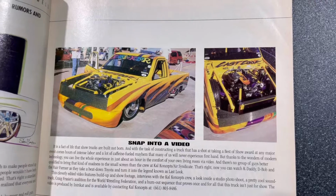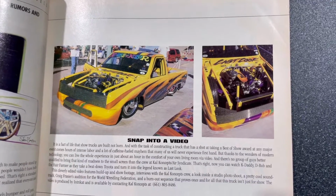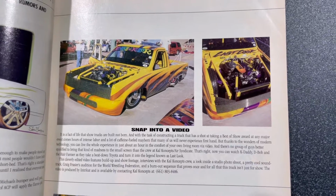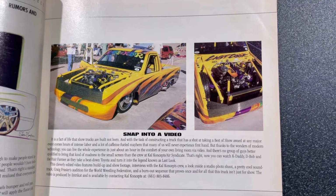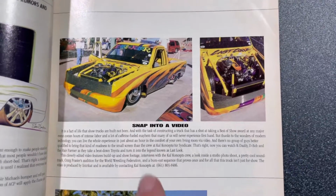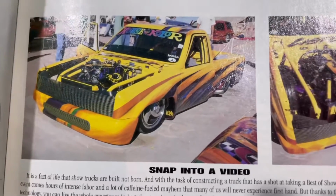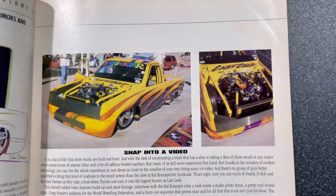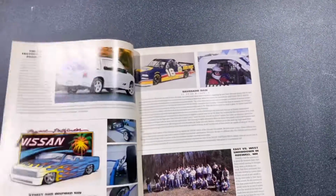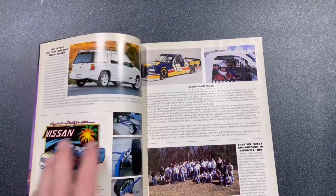We recently ran Dion's audio. He owned the truck. We've had Lambion. We've had K-Daddy. And we've had the famous Craig Fraser on to talk about all kinds of things, including Last Look. You can see it here, arguably one of the baddest mini trucks ever built. That is the same one that some of you saw on the TV show, if you saw it with Fester.